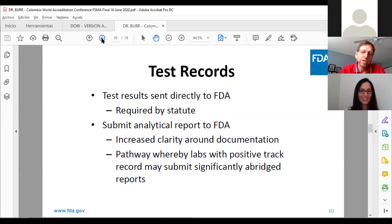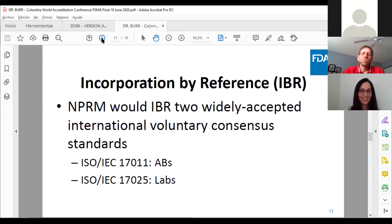And you will see within the draft regulation that there is a pathway whereby laboratories with a positive track record may submit significantly abridged reports, which is also something that we hear very commonly about. Next slide, please. So we do not want to reinvent the wheel. We know that ISO has standards out there, so we will be incorporating by reference two of the most widely accepted international consensus standards. For the accrediting bodies, it will be ISO 17011, and for the laboratories, it will be ISO 17025. Next slide, please.